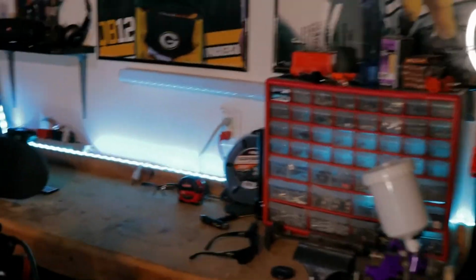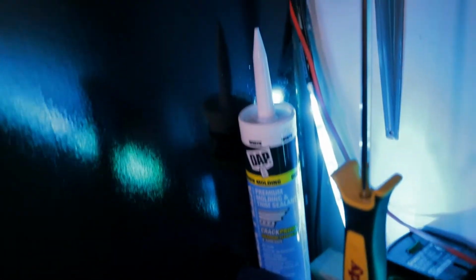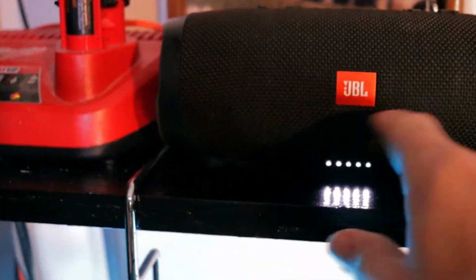And then just behind here, guys, this is one of those Walmart LED strips. I have it running along the back end of my bench. It goes up and it actually goes into my JBL Charge, which is freaking awesome. I should do a review on this damn thing. This is one of my favorite things. This is an older version, but as you can see, it just runs off of USB into the back of my JBL Charge and it works great.